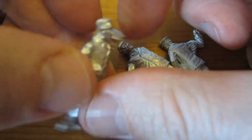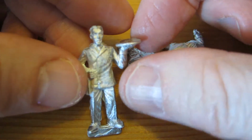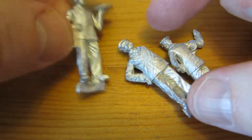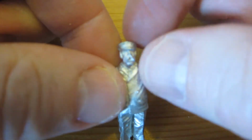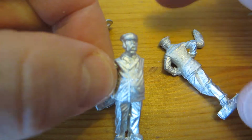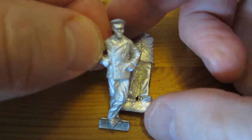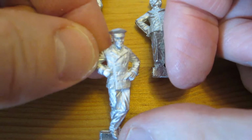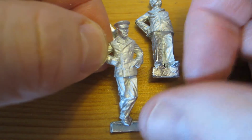I really like the waiter. He has an interesting face. The conductor's here again, big mustache guy, and this guy is just sort of standing with his legs crossed and is kind of bored. It's a nice pose.